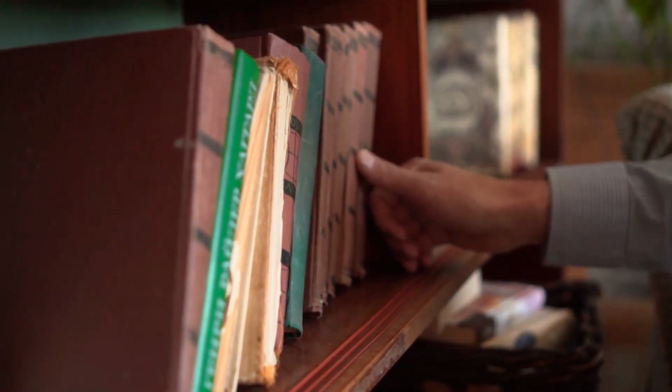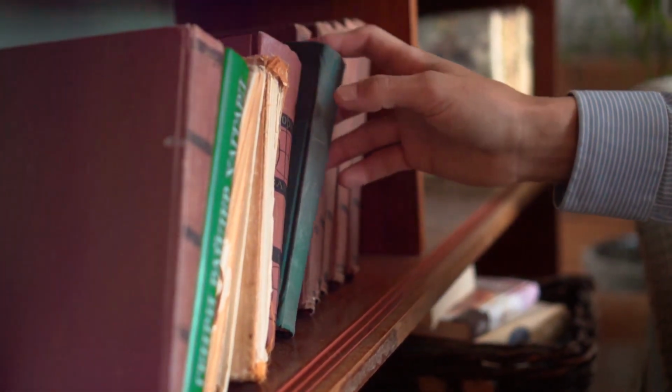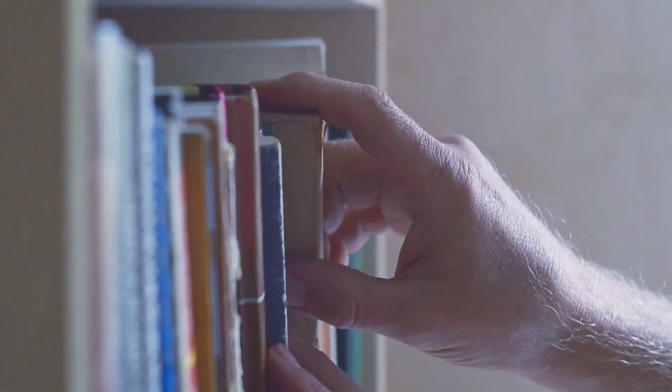Now let's talk about one of the most critical aspects of building a book collection: budgeting. It's not about how much you spend, but how wisely you spend. Set a budget that you're comfortable with. Remember, you don't have to buy all your books at once. Building a collection is a journey, not a destination. It's about the joy of exploring, discovering, and acquiring books over time.